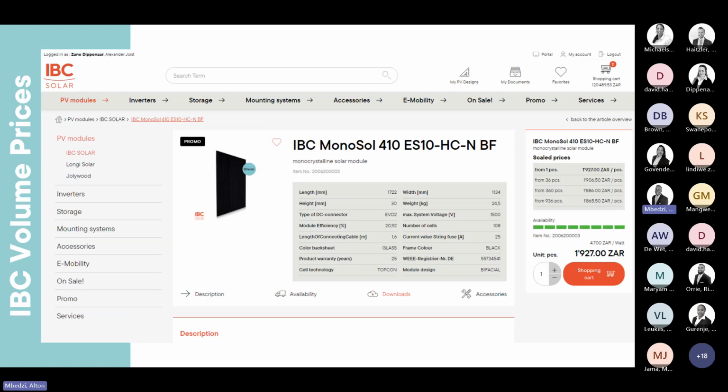So now we'll be looking at the volume prices. Our online shop automatically integrates the scale prices, so you don't have to worry about having to contact your sales managers to help you with that. Once you select the units, the prices will be automated.